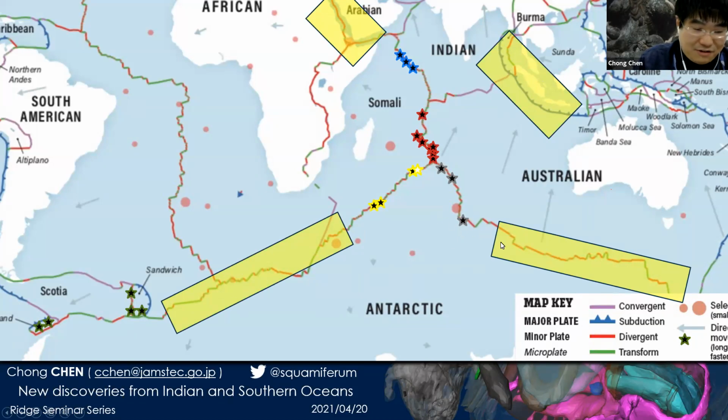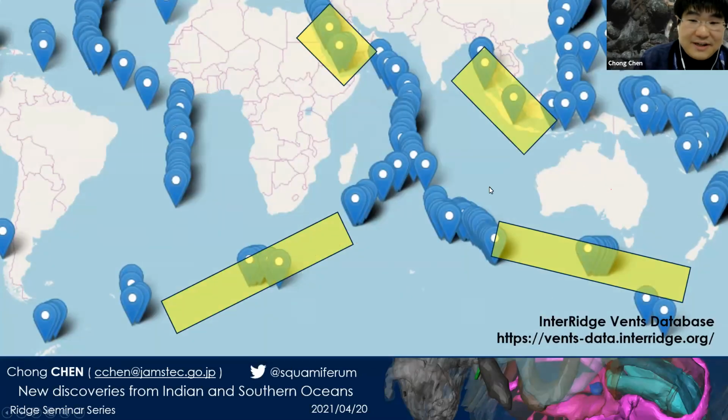So there are a lot of empty spaces to fill in terms of understanding vent biogeography and the evolution of vent communities. And then if you look at the InterRidge Vent database, we actually have signals of active vents in all these areas, but they just have not been pinpointed or visited by research vessels using submersibles. So we really need to do that if we want to understand the vent biology and also geology and all the sciences in this area.